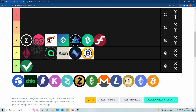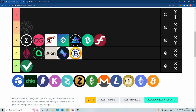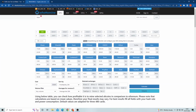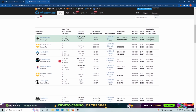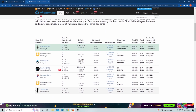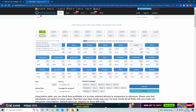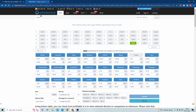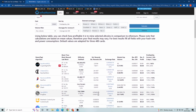Now next up we have Sero. I'm going to put this at A tier. All this is personal choice, and Sero right now is great. If we go back to the 3090, obviously we can see that Sero is at 69 cents, but the way that I really like to use Sero is on older cards. Let's have this 1080 Ti here. We'll just do one, and Sero's still up there with 21 cents.